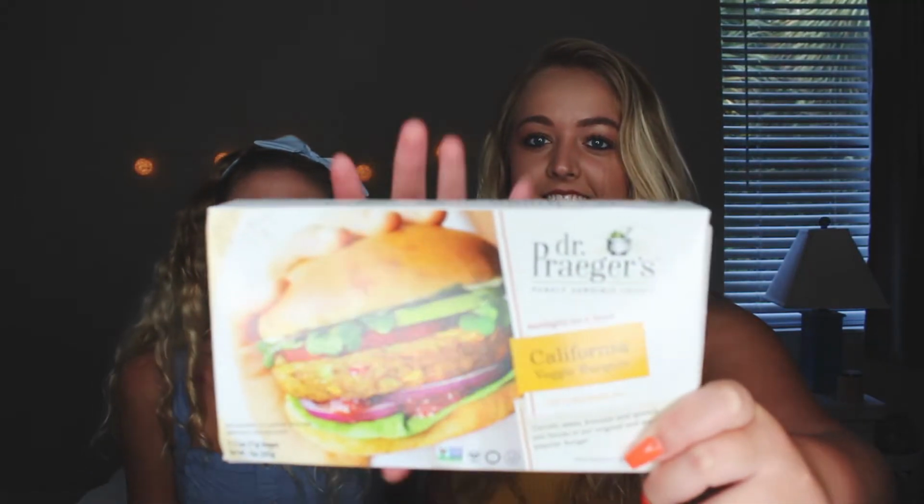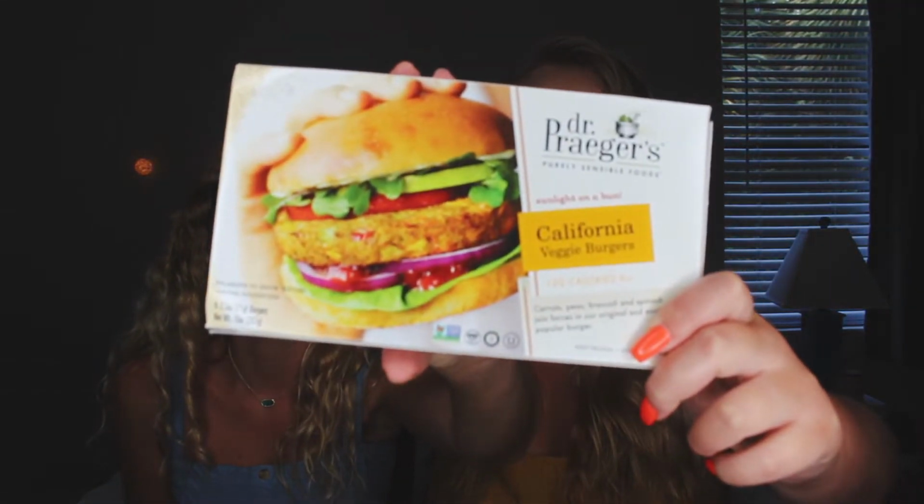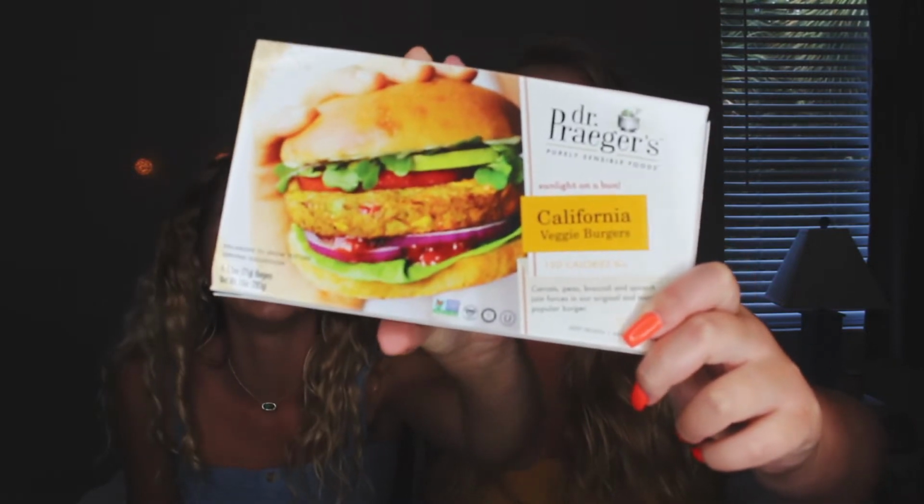So you guys, I discovered this. Take a look. Look at that beauty. Gorgeous. I love it. These are veggie burgers, and they're only 120 calories. And the fact that they're California veggie burgers really just feeds my soul, because we love California. That's exactly why I got them, obviously. She's like, California? Okay, check. On the list. But they're just so good, you guys.